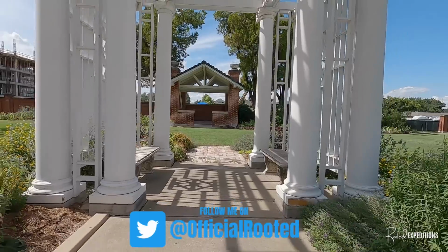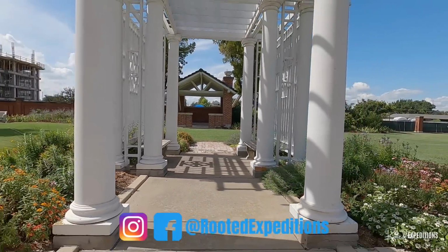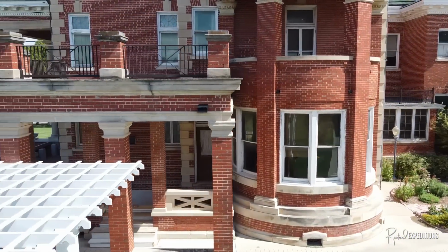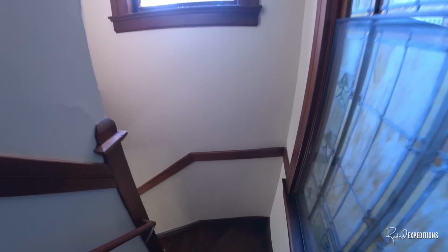Today we're going to look at how one of the richest families in America at the time built this beautiful structure and how it was almost demolished, leaving it one of the most iconic and historical mansions ever built in Texas.